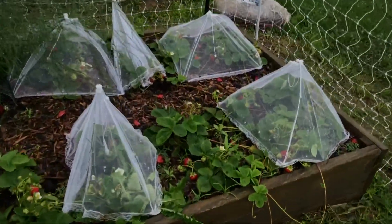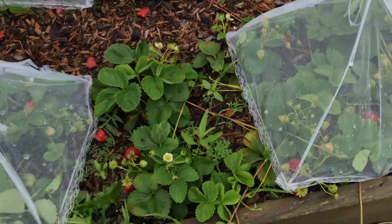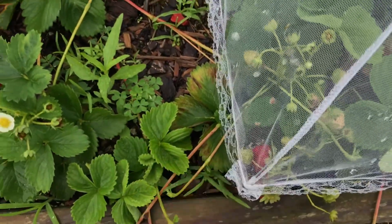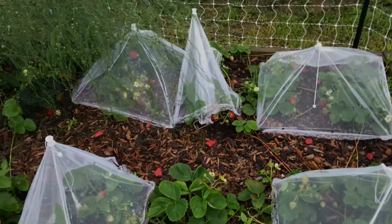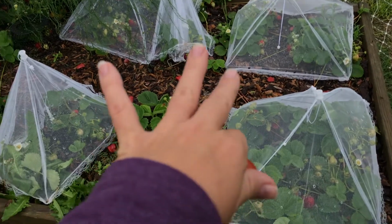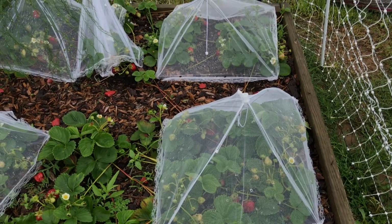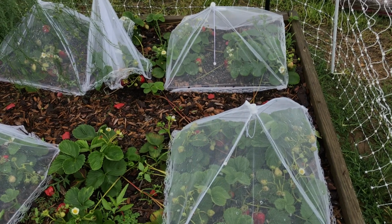I was running out here when the rain stopped because these are ever-bearing strawberries, so you can harvest them, and I have a lot ready to harvest. I wanted to do it before it was raining, but again, I've got the tents on these, and as they ripen, I just kind of move it to the next one. Again, not a great long-term solution, but it works for right now. It does keep the birds off.